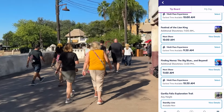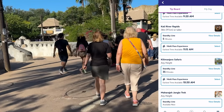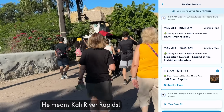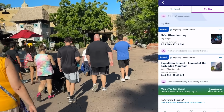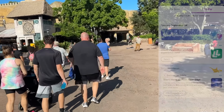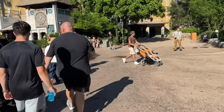While I was in line, I was able to book our next Lightning Lane. The furthest one out was Kilimanjaro Safari. I do have a feeling I can modify that to a much earlier time, but right now all of my Lightning Lanes are overlapping except that one. So I'm gonna do my best to spread them out just a little bit and modify when I need to. That way I can actually have a little bit of time to get from place to place.